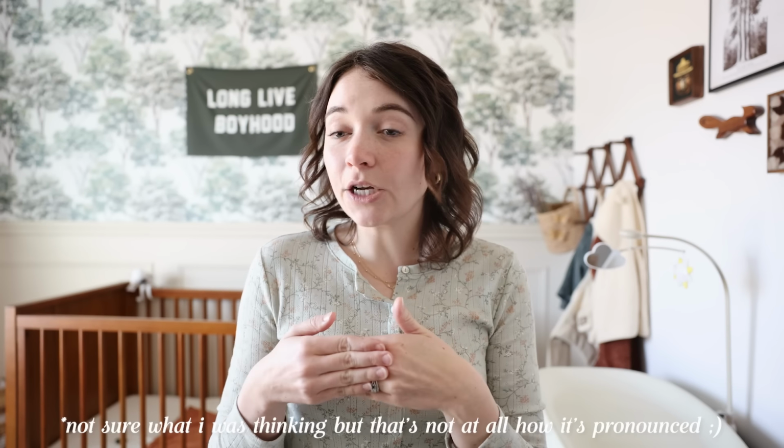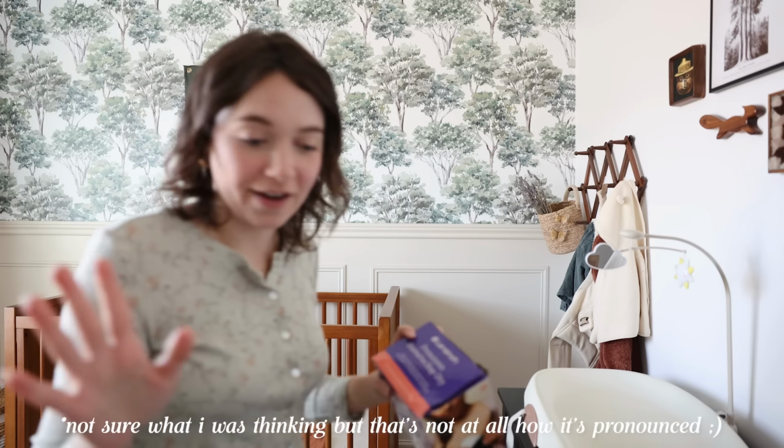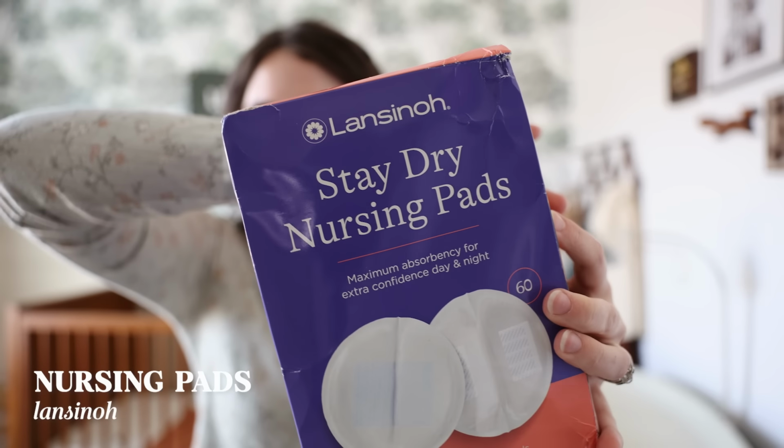Then depending on if you leak or not, you may or may not need nursing pads. I leaked a ton and leaked until I think I was 6 months postpartum. So I used them a ton, but I also have friends who didn't need nursing pads at all. But just keep in mind that may be something that you need. They do make reusable ones, but I was given some of the Lanoche ones. I really enjoyed those. Actually, here, I have a couple of extra. This is what I used, the Lanoche nursing pads. And they worked really well for me.